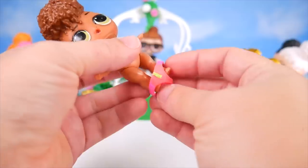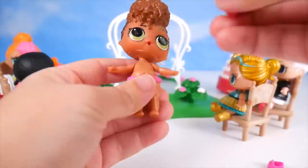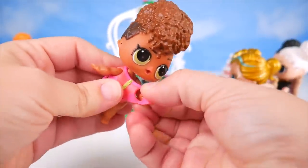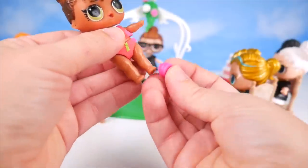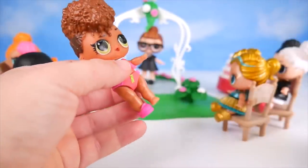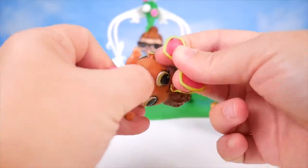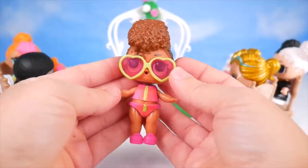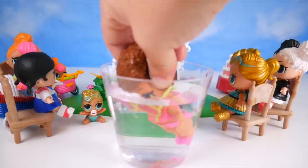Let's go ahead and get her dressed. Let's put these bathing suit bottoms on. Although I'm not sure a bathing suit is the right outfit for a wedding, but that's okay, she's a surprise guest. We just need to get these shoes on her feet. And the other one. Go ahead and check out these glasses. Wow, she looks more ready for the beach than a wedding. Let's check out what she might do.